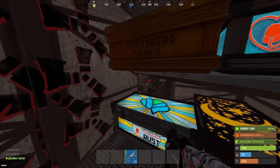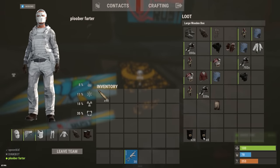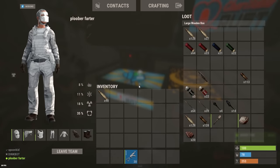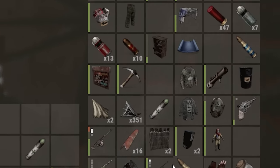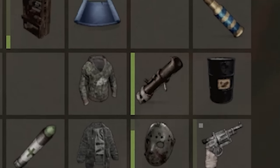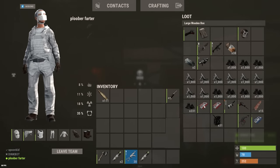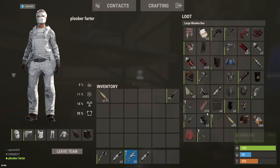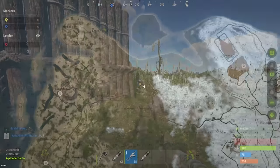Okay, we have 200 scrap. God damn. Dude, oh my god. We have almost 30 diesel. Holy, oh my god, we actually do have 30 diesel exactly. That's crazy. Okay, yeah, we have 30 diesel, which is insane. So, we're looking good. All right, let's go farm some scrap.